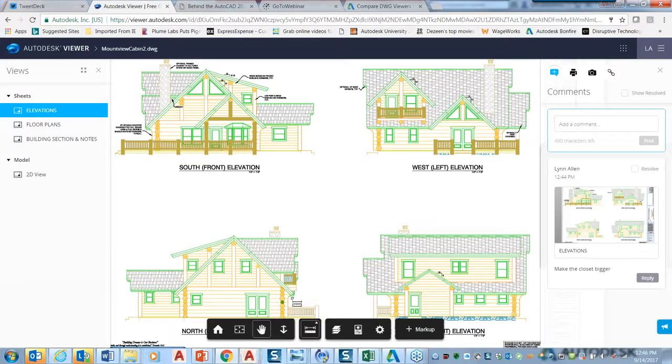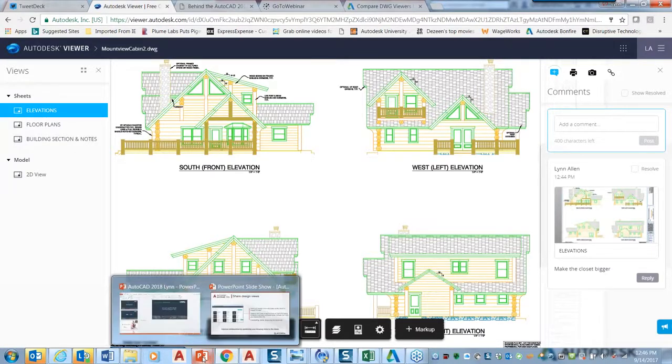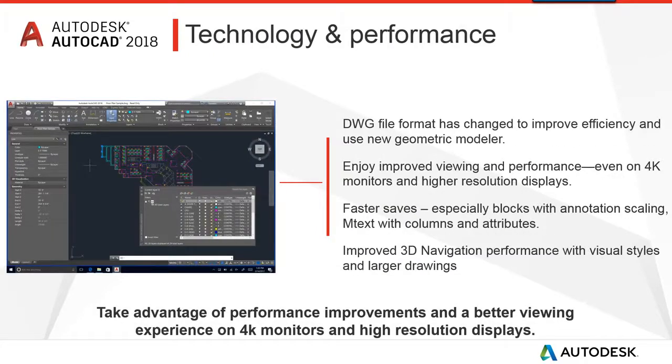All right, so let's go back over. So those are design views. I'm not sure why it didn't pop up. It should have. Back over to our PowerPoint. All right, so just a few other things, and then I will wrap it up.